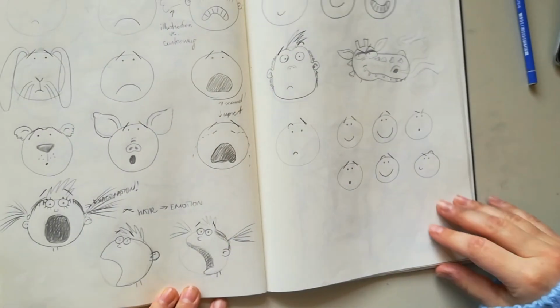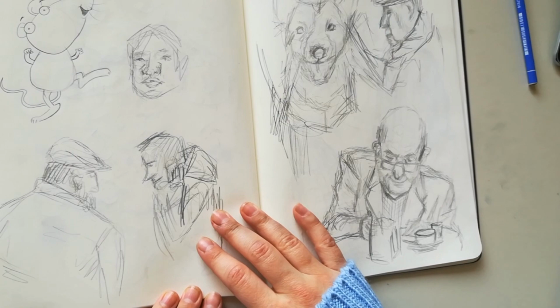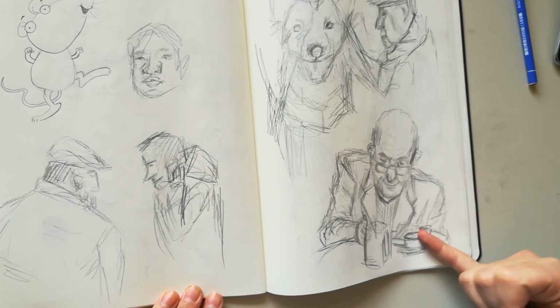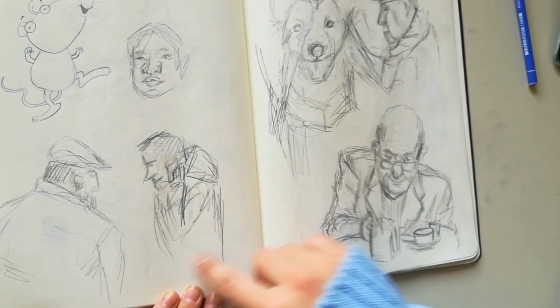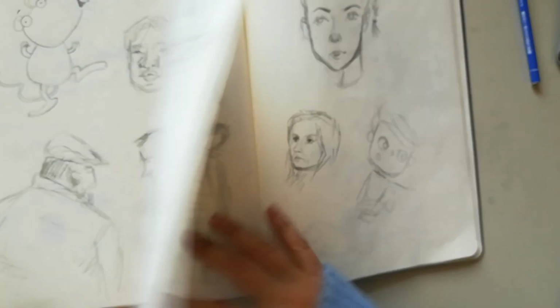So again, just emotions. Again, it's the same class by Lynn Chapman. And the guy, I think, was doing a crossword here. Coco, just a very fast sketch, and you can see which ones are the beginning sketches and which ones are when I have warmed up.